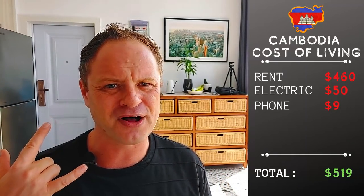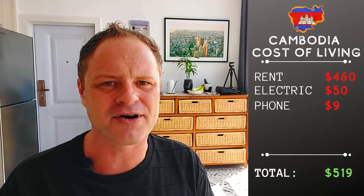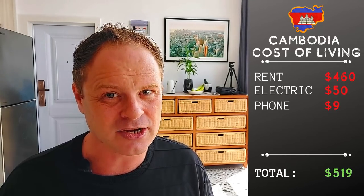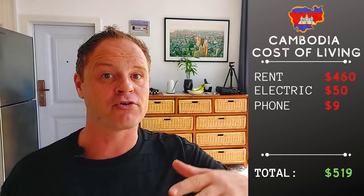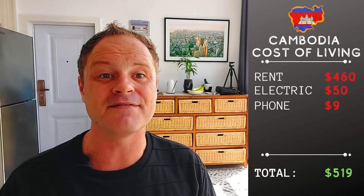I didn't go for call minutes because I don't have anyone's number here in Cambodia, and if I'm calling someone, I'll just use WhatsApp, or sometimes Telegram. So yeah, $9 for mobile phone minutes, which again isn't gonna break the bank. So that brings our grand total to $519. Now, if you're gonna be living in Cambodia, you're obviously gonna need a valid visa.